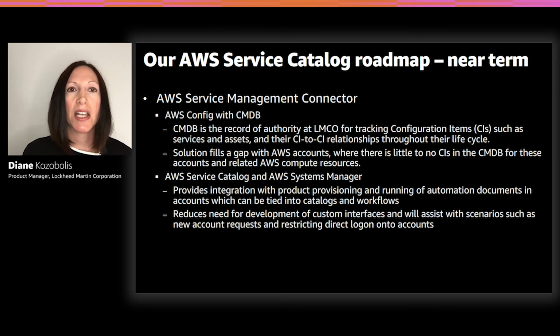Now, this connector allows for an integration of a subset of AWS services. The first is AWS Config. ServiceNow has a configuration management database, or CMDB, which is our record of authority for tracking configuration items, such as a server or a database, and the relationships throughout their lifecycle. We populate the CMDB with data from our on-premise environment as well as a subset of AWS accounts today. The connector will allow us to fill a gap with our AWS accounts using, again, resources and relationships from Config.